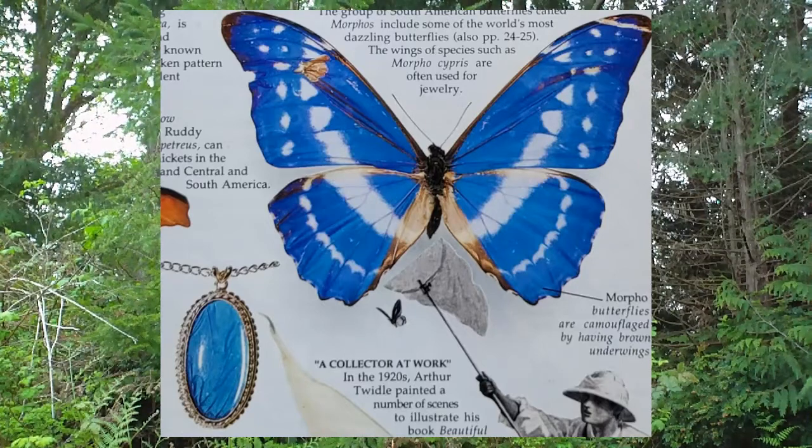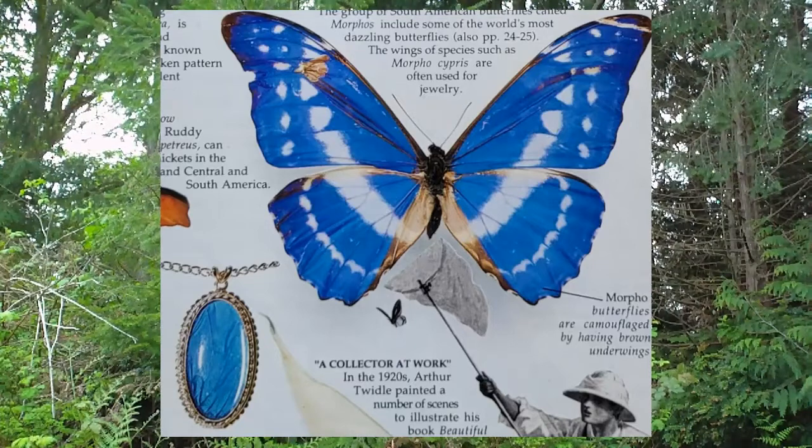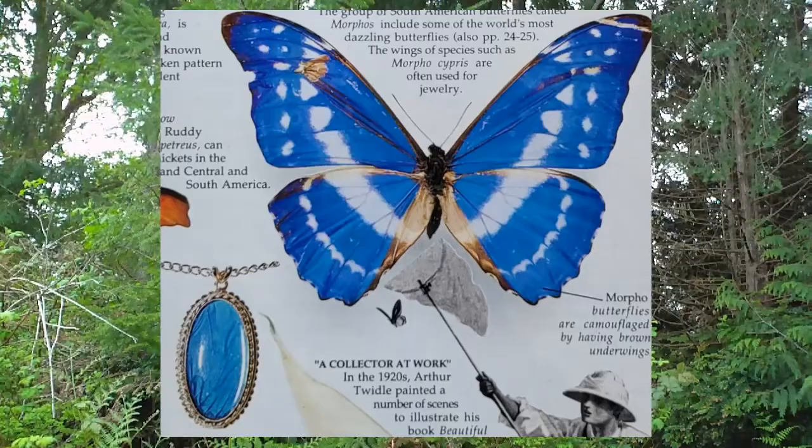And you can see in that pendant there, in that picture, they've taken the wing and put it inside of a glass case there to make a necklace. It's very interesting. It's a beautiful butterfly.